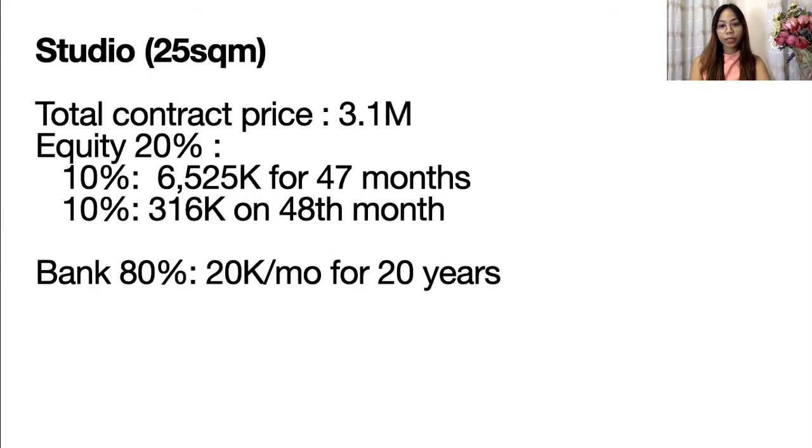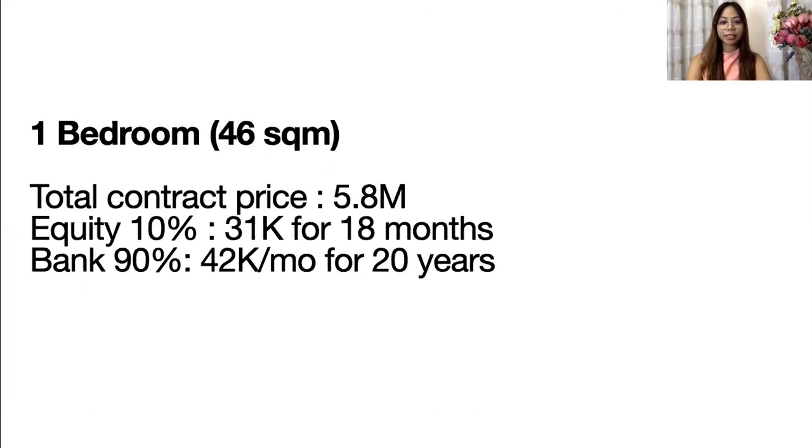So that's quite a long period of time. That's why it's only about 6,525 for 47 months. That's only 6,525 per month for 47 months. And there is then a balloon payment on the 48th month of 316,000. And for the bank, it's about 20,000 per month for 20 years.